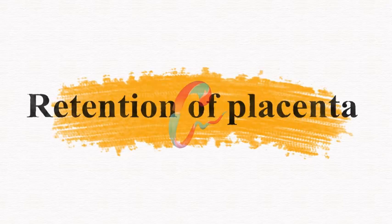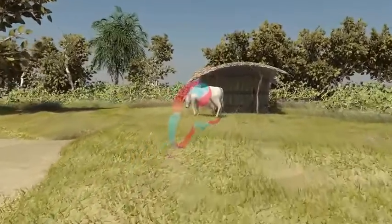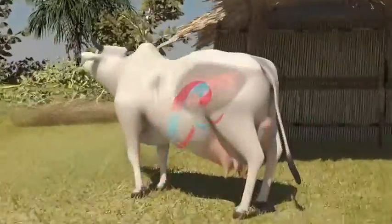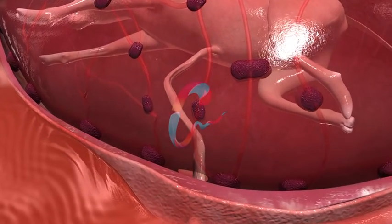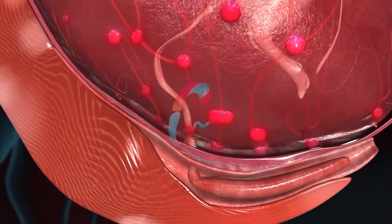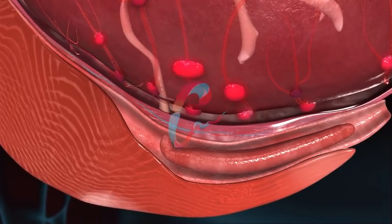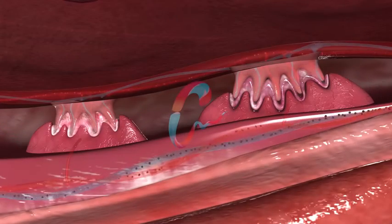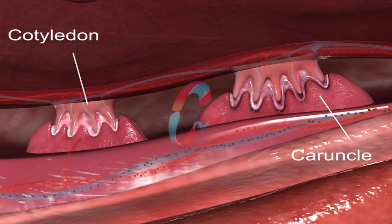Retention of placenta, that is ROP, is observed more frequently in bovines than in other animals. In the gravid uterus, the fetus is attached to the uterine wall through the fetal membrane. The attachment site of fetal membrane and uterus is known as placentome. The maternal part of the placentome is called caruncle and the fetal part is called cotyledon.